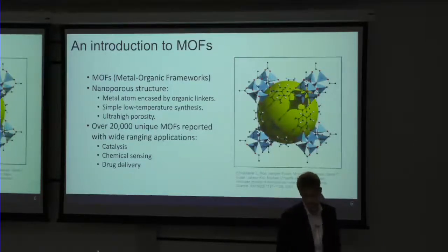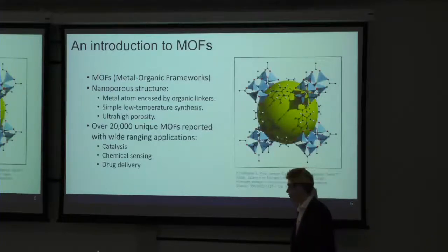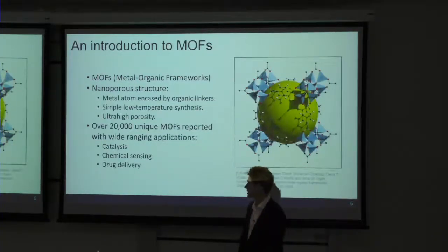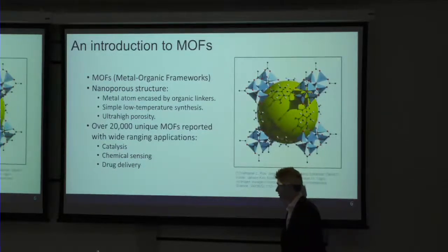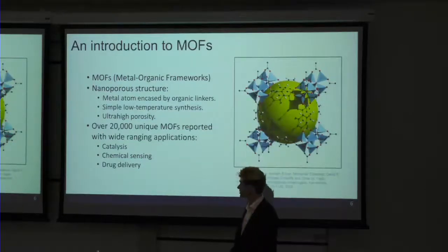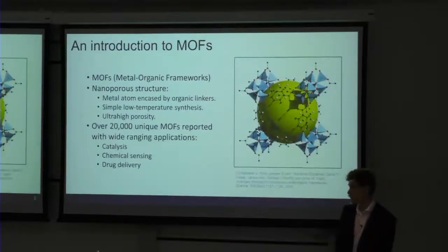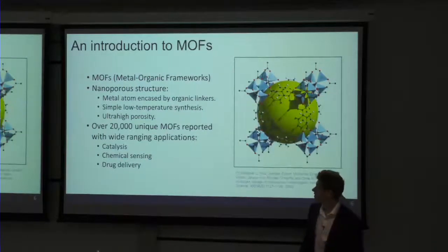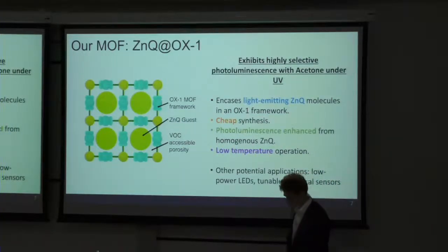To put that into context, if you take 2 grams of such a material, the internal surface area would extrapolate to about the equivalent area of a football pitch. And we'll see where that comes into play later. Over the past 10 years, we've seen a lot of research and investment in these materials. We've seen over 20,000 unique MOFs cited, with a huge range of applications from catalysis, chemical sensing, drug delivery, and many more.